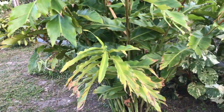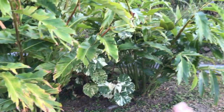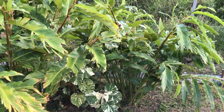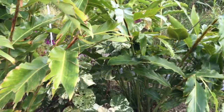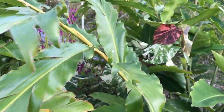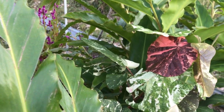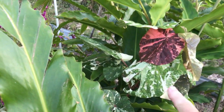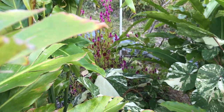Both of these are white gingers, like a globe ginger, and then I planted this in between them. I thought that would just be a pretty combination, and I just trimmed back some of the ginger branches to give this plant a little more sun, a little more circulation.